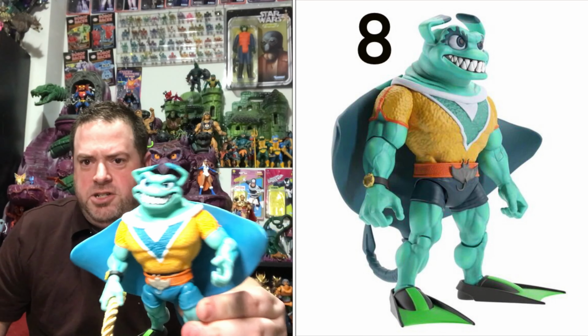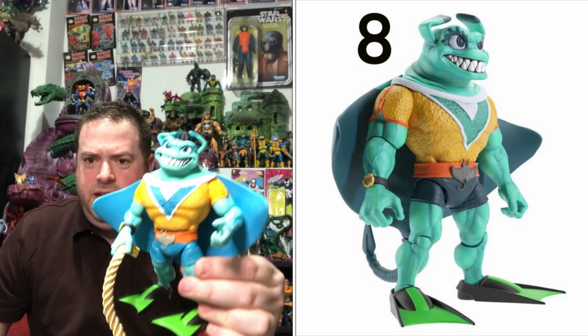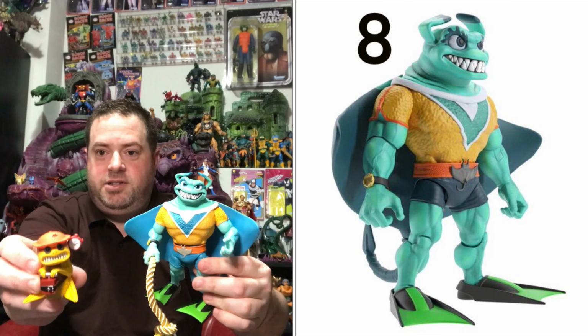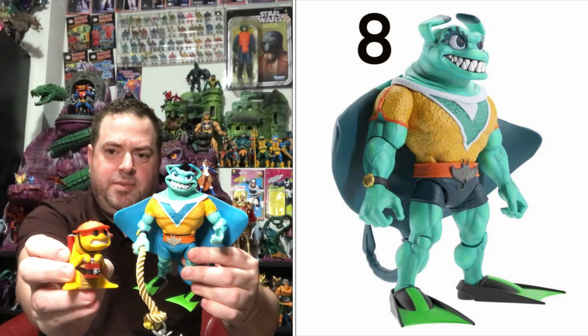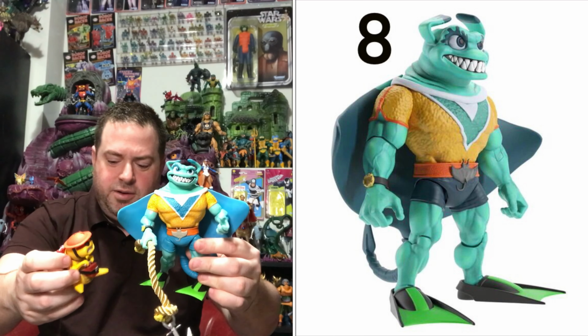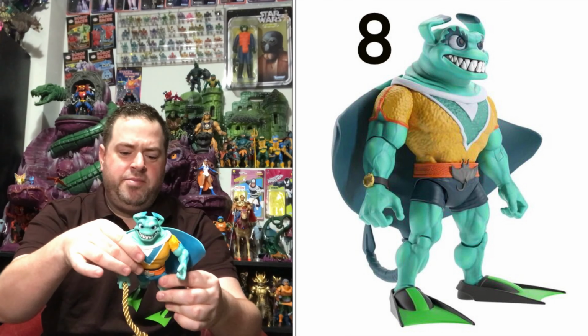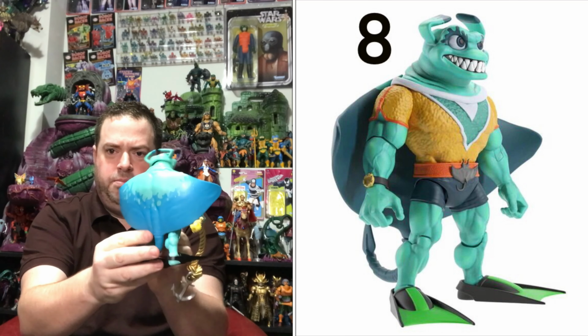Now I've got another Super 7 Ultimates figure in my next slot. So this is 8, I think? So at number 8, I've got Ray Filet from their Ninja Turtle Ultimates line. Now, he is just a great-looking figure. He's bright. He's colorful. He also came with a little sidekick, which is another articulated character named Fish Sticks. So, when you get multiple characters in one package, you really feel, again, bang for your buck. But this guy is just a big, bulky figure.